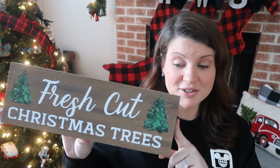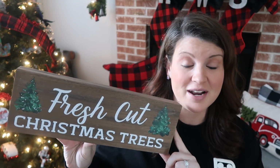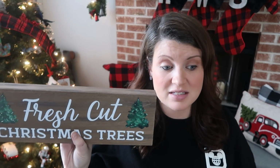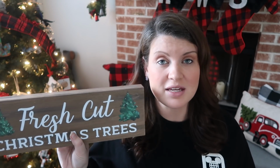Also grabbed this Fresh Cut Christmas Trees sign. This was $7.99 regular price. Alex actually saw this one and we ended up liking it, so we brought this home. It's a box sign, so it will sit up quite nicely. But I love these rustic signs. They fit in really well with the ones that I've made, and also I think I'm at a point where I've got a ton of buffalo check. I don't really need more buffalo check. I need some more of these neutral things to kind of level it out. So I was really excited to grab both of these at a super good deal.